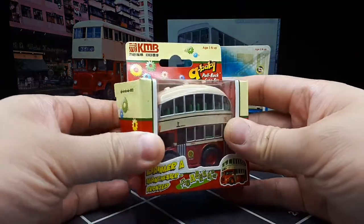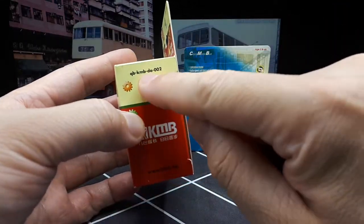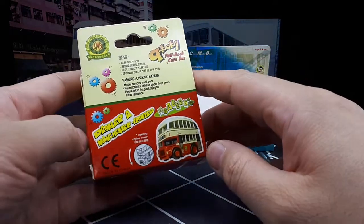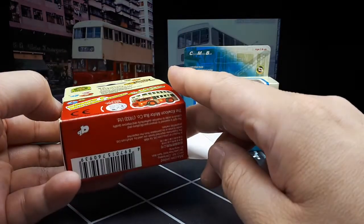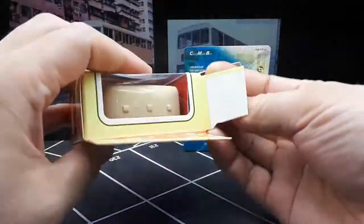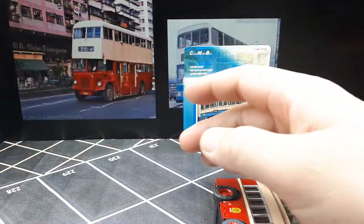So let's take a look at this guy. Let's look at the packaging if you're interested. This is the part number. You'll just find photos of this thing, but my antivirus is telling me not to go to that website, so I haven't actually gone to look this up. It says it has an opening hood feature. Alright, just some cardboard, nothing else. It goes in the trash.